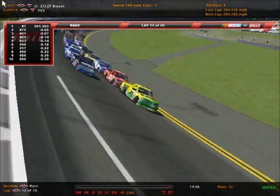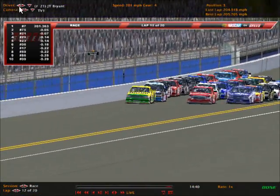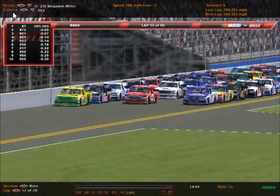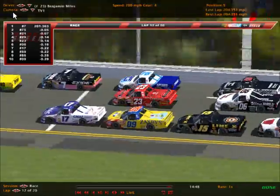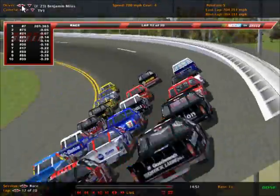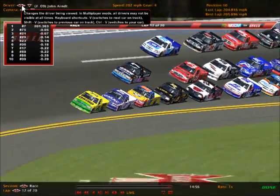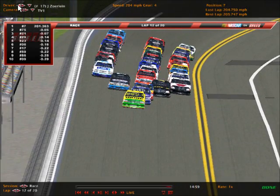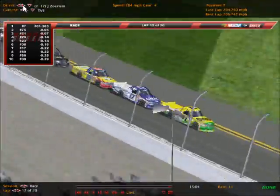JT Bryan out in front, number 21 has the lead, but here comes Benjamin Miles coming back, making another go at it. And now he's caught up in the middle of the racetrack here, as now the number 21, JT Bryan still has the lead. Here comes John Arndt in the 3rd spot behind the 17 of Jonathan Zorlin. He's taking over the Ricky Hendrick ride this season.